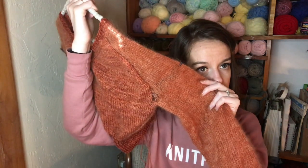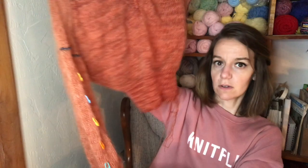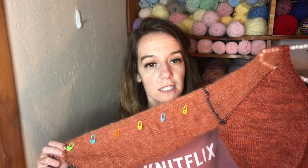I smartened up from my first time sweater and left my save yarn in at least halfway. Here, I got half of it out. And then I counted my rows with my stitch markers, so that when I go to the other side, as soon as I do 10, I take it off this side, put it there, it'll be easier. That's a nice tip. Every 10 rows, put a stitch marker, so when you do your second sleeve, you know you're on task.